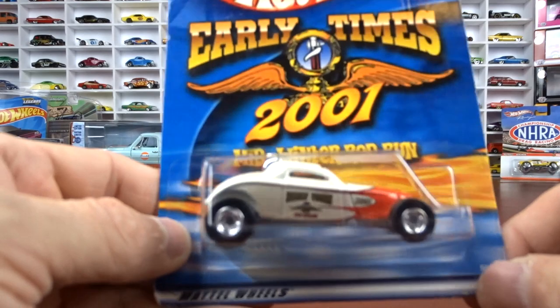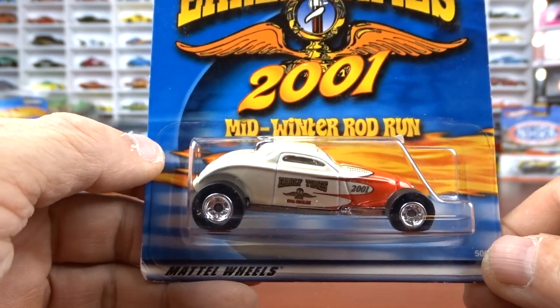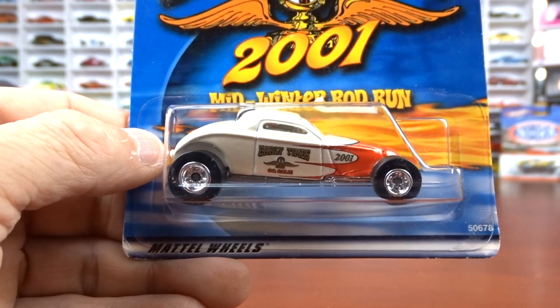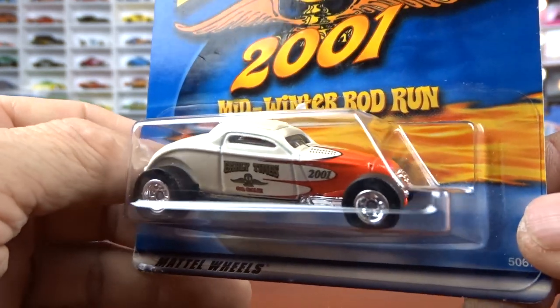And then we got Early Times 2001 Mid Winter Rod Run, and the price tag on. And there she is. Pretty cool. Got rubber tires on it by the looks of it.